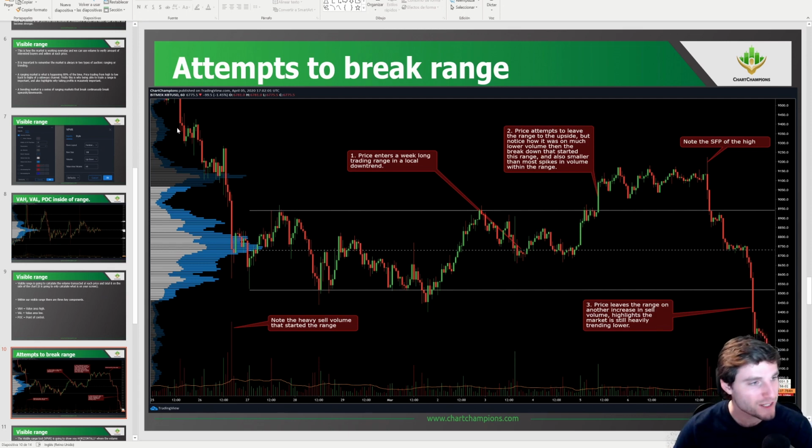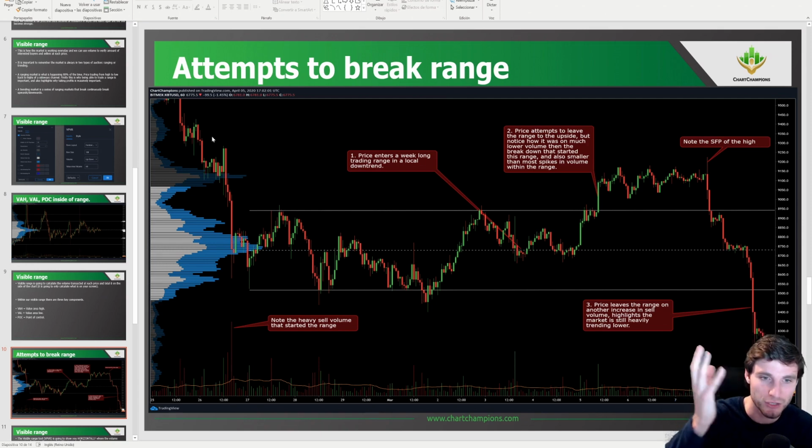Okay, so we can see here that the range starts. You can see how the range starts on the really heavy sell volume. Just like I briefly explained, when you get a blow off top, you get that really big spike in bull volume, and it kind of shows everybody's bought, and then you go back down in price.